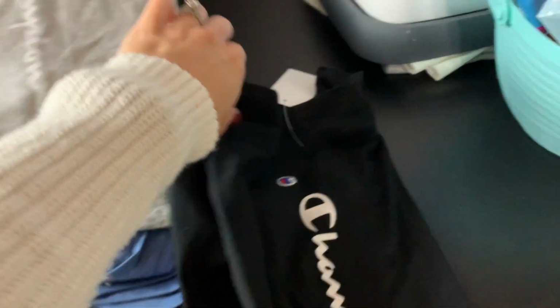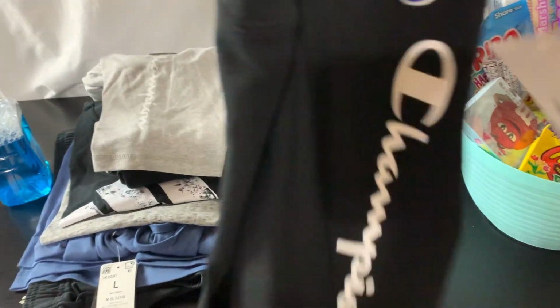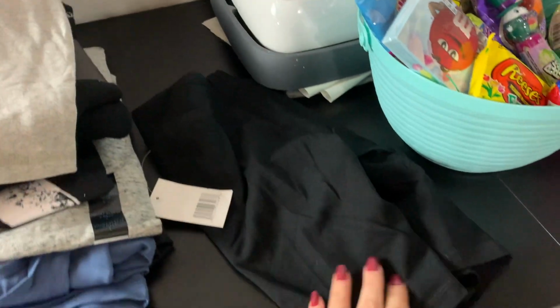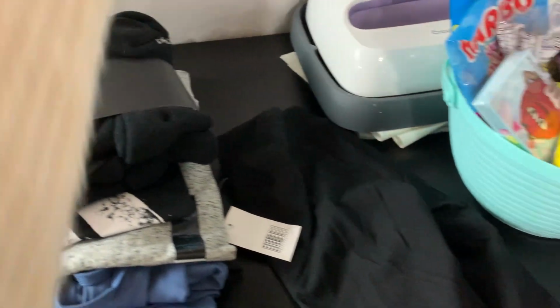But I also got her 2 pair of these biker shorts. They're by Champion. I just thought these were so cute to wear with little cropped shirts, and they're long, so it's not, you know, booty shorts, age appropriate, which is nice. But they should be super comfortable, like wearing leggings but in the summer. So I got her a black pair and a gray pair, so that's what she's getting for Easter.